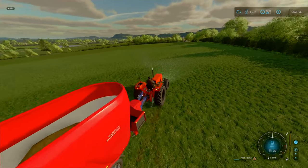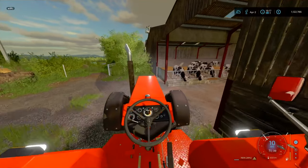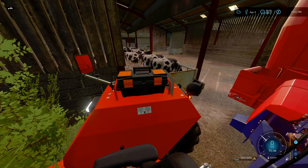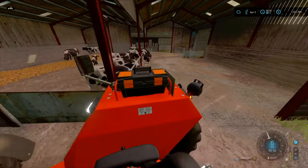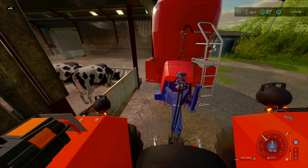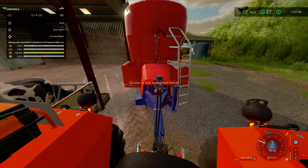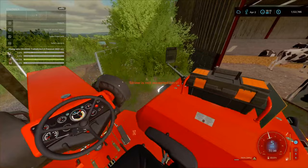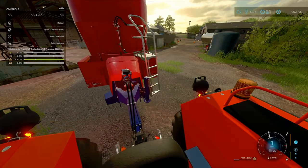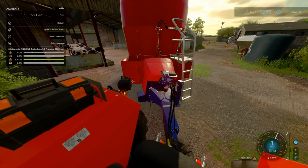And we'll get the cows topped up with the straw. And here we go, so let's go and top these up. Should be a trigger point somewhere, right? Straw isn't accepted here. Just got to go back in. Ah, yeah, I think the feed, you can do it from outside. Straw needs to reverse back in, I think.